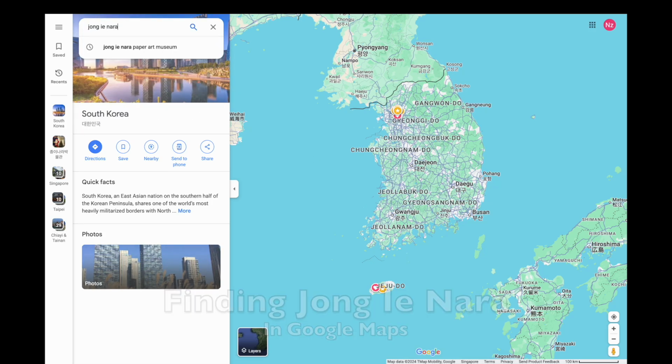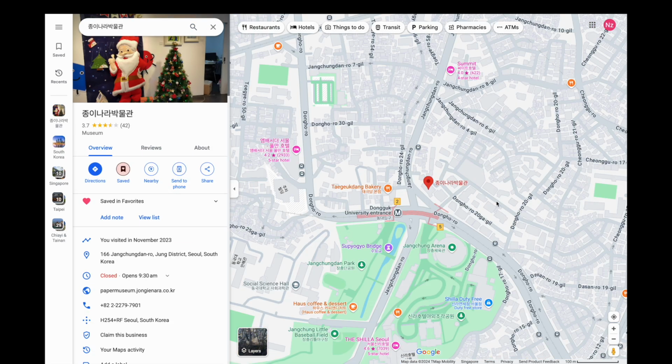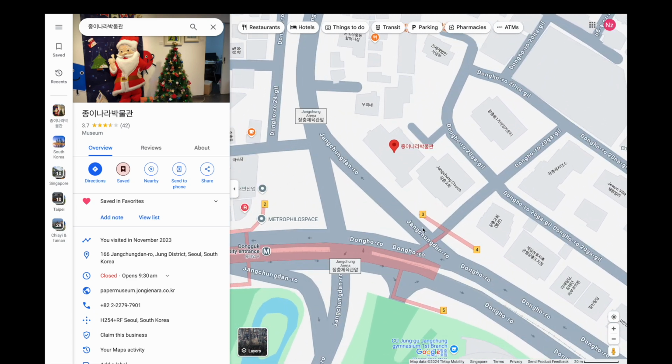In this video, I will be talking about my trip to Korea for origami. The heart of origami activity in Korea lies in this place called the Jong Nara Paper Museum. You can find directions via this demonstration over here. You can take the train service to this station, and using this address, if you are taking a car. It says that I have visited in November 2023.